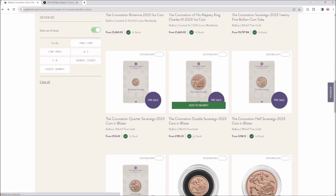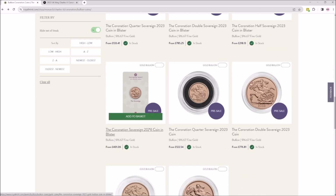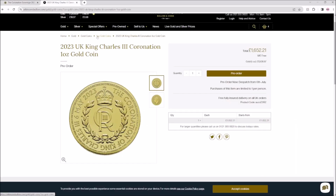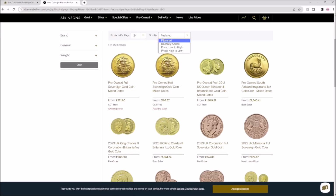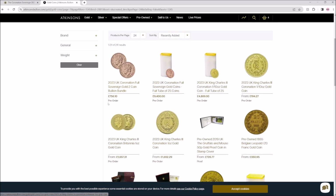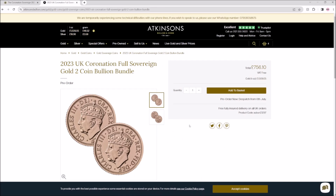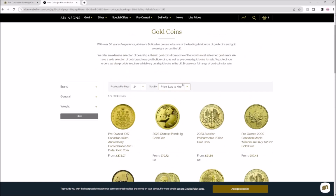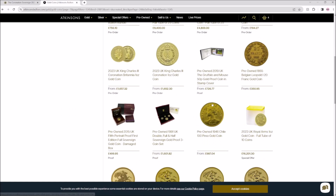If you look online right now, you can buy Sovereigns for about £375 probably, with delivery on top, but about that. So if you're buying individually, you're looking at about 409, maybe with shipping on top of that as well. From somewhere like Atkinson's, if you're looking at the Sovereigns, we go to recently added, it should be here. So you can buy a 2-coin bundle for 700. Well, yeah, is it 756? Yeah, 756 for 2, so that's a pretty good price for them. I would highly recommend that as the best option. If you go for just a single through Atkinson's, it would probably be a little closer to the £400 mark.